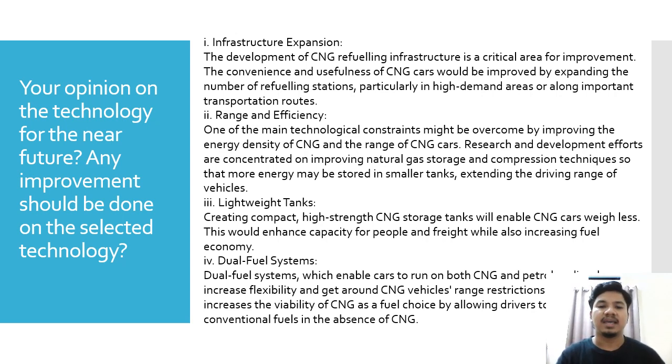Number three, lightweight tanks. Creating compact, high-strength CNG storage tanks will make CNG cars weigh less. This will enhance capacity for people and freight while also increasing fuel economy. And the last one, dual fuel system. Dual fuel systems, which enable cars to run on both CNG and petrol or diesel, can increase flexibility and get around CNG vehicles' range restrictions. This method increases the viability of CNG as a fuel choice by allowing drivers to switch to conventional fuels in the absence of CNG. That's all.